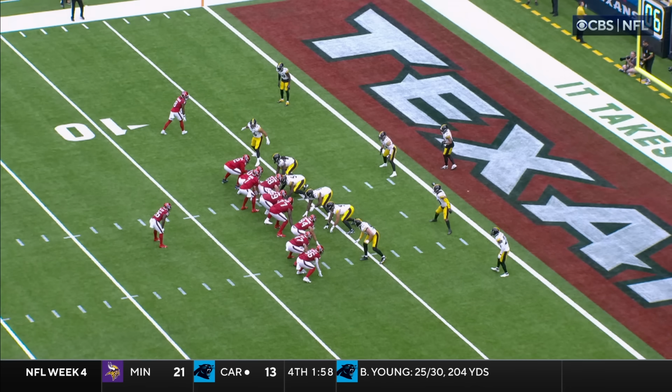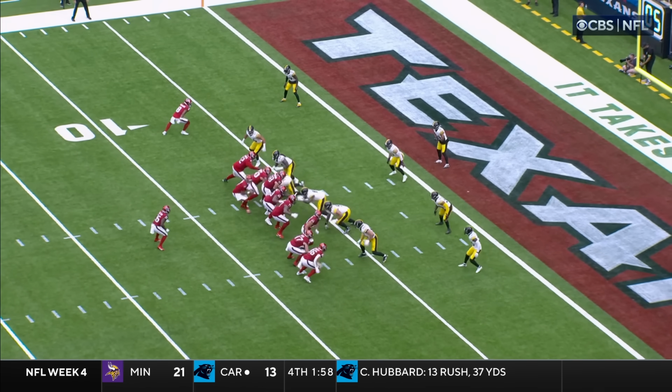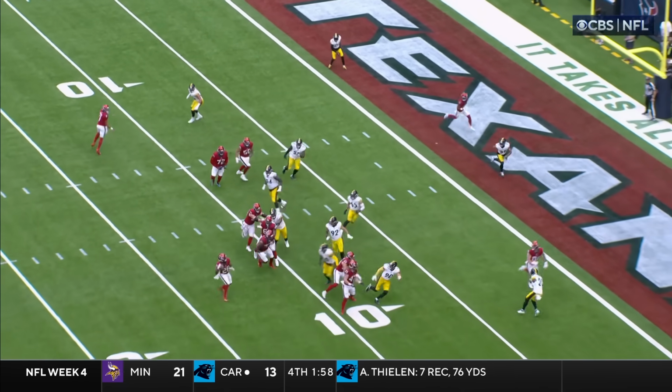Well, here's Schultz in the middle. All right. And then Singletary. Watch how Singletary tries to sell this, the little acting job. He's going to duck as if, hey, guys, don't look at me.